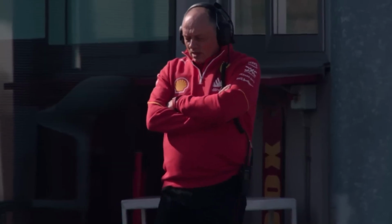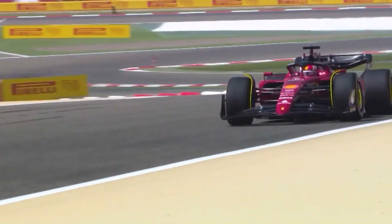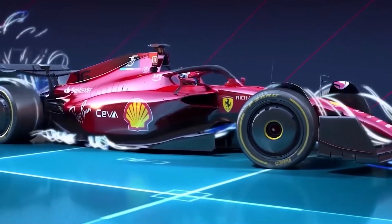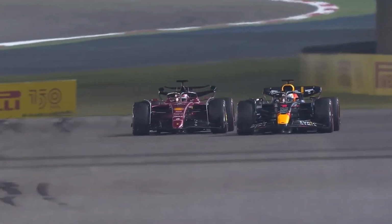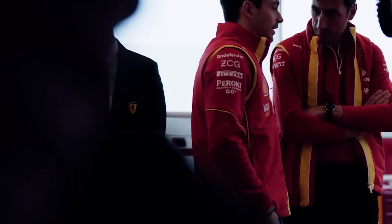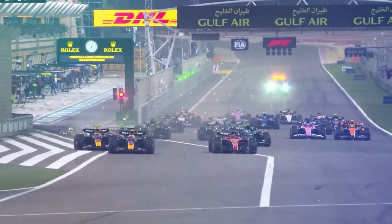Vasseur stresses the need to improve every part of the car. Ferrari wants to make it better in many ways, not just one. They're mainly focusing on making the car's aerodynamics better, but they're also being careful about how they do it. They believe that by constantly making things better, they can become more competitive again. Vasseur is sure that the team can make upgrades that will help them perform better and get back in the game.